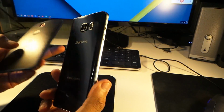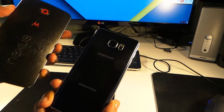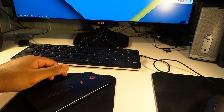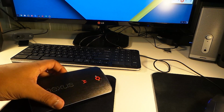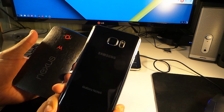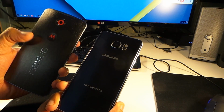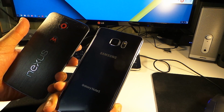Now, let's go to the back. With the overall design of the two backs, I gotta give it to Nexus. It just looks awesome. When you put this phone down on the table, it just looks boss. It looks like you got a great designed phone. Even without this deep brand skin, it looks boss. But the Note 5 is no slouch either. So in the looks department, I gotta give it to the Nexus. I think the Nexus is just a more good looking phone.